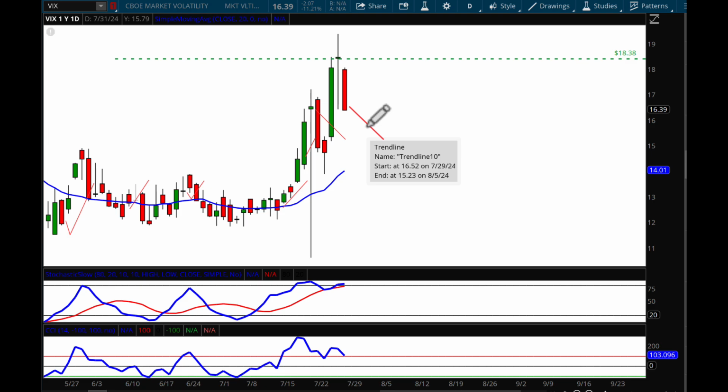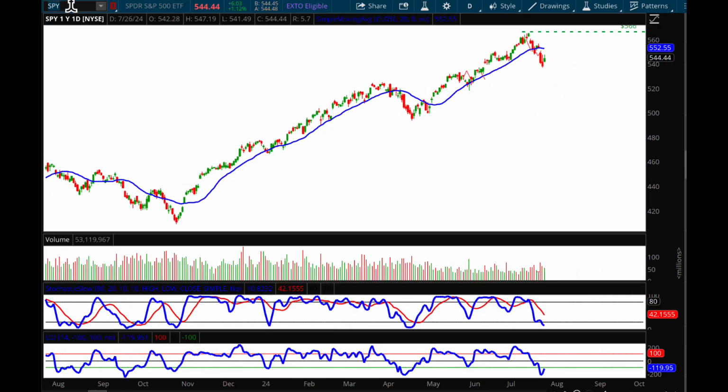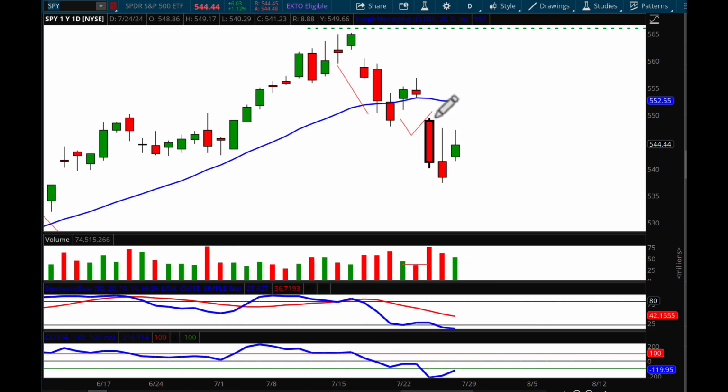Now remember, for the most part, the VIX is inversely related to the S&P. So if I'm bearish short term on the VIX, then again, that means I'm bullish short term on the S&P. And we just talked about that, possibly rallying back up to the moving average up there and then pulling back as a pivot from resistance.